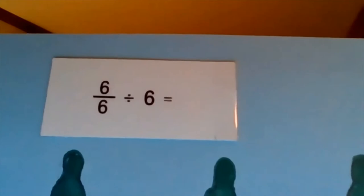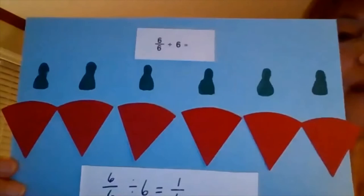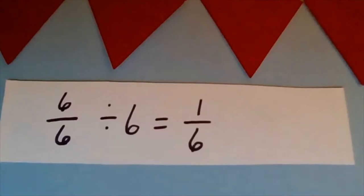And then with division, we would use the Skittles that Paula had shown you with the stamp game. We're going to use those for division. So we take the division equation 6/6 divided by 6, and they would write that out. They're going to take 6 Skittles out. They know in division that you share equally, so they would give each Skittle one fraction. Their answer is found in what one fraction would get, which would be 1/6. And those would be the four operations of fractions.